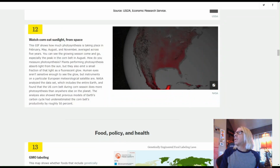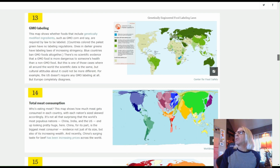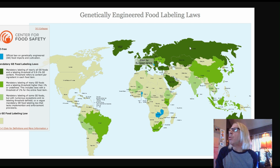Carbon dioxide? Okay, GMO labeling. As you can see, the green has little, if no, laws about labeling. Wow. And it's actually the other way around. So look at this, isn't this interesting? We have no labeling laws, and Russia has mandatory labeling. So I just thought that was the opposite upon first glance.